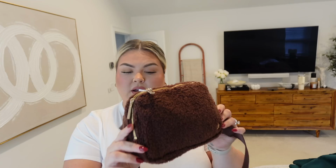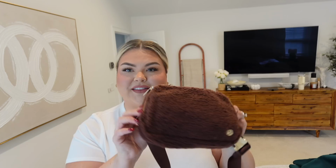So I love this fleece one. I figured I'd just swap it out for the fall and winter. My green one right now is not fuzzy. It's just the classic material. But it's so cute. I thought about it. I'm like, you use this every day. This is gonna be so cute for the fall and winter.